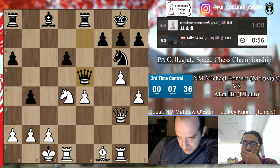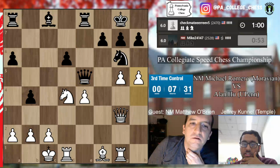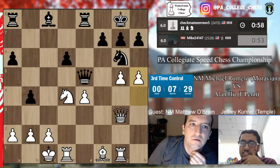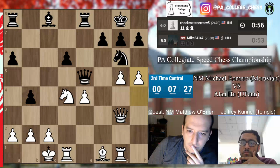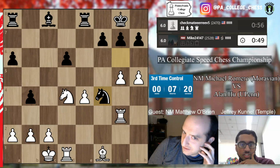Knight G6 is so weird. I think there might have been something similar, a game with a similar line, but Mac deviated from the correspondence line versus Gersh a few years ago.